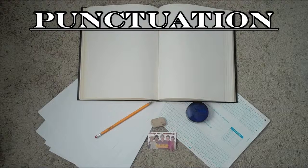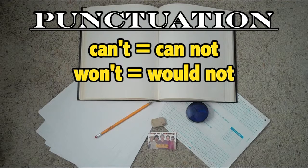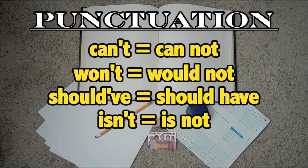Now, the apostrophe doesn't have to be used for just the S. In fact, it could be used for other letters and even words. Some examples would include can't for cannot, won't for would not, should've for should have, isn't for is not, and, well, the list goes on.